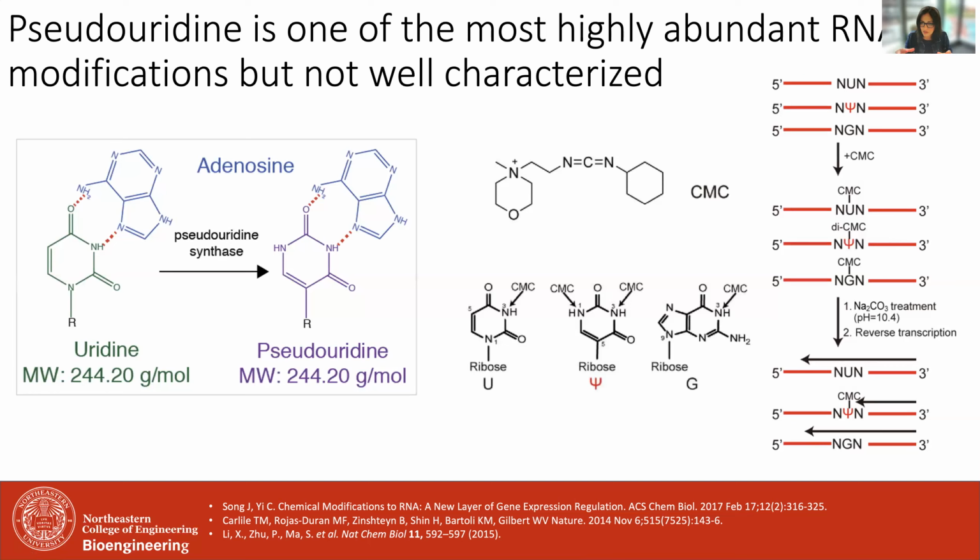We know relatively little about this particular one versus inosine and m6A that I mentioned in the previous slide for a variety of reasons. One of them, and the major one, is that there's no antibody for specific detection. And the antibody has really driven the field for m6A.